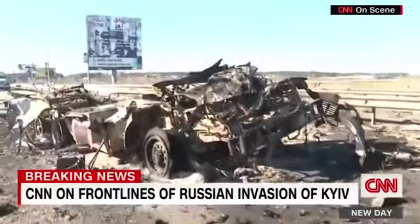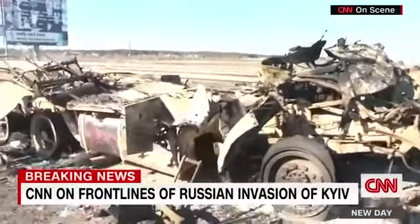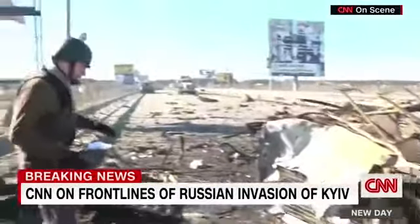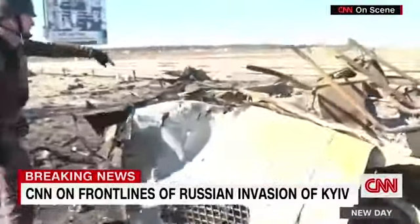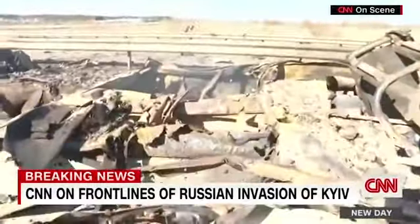I've been speaking to the local Ukrainian commanders here. They've been saying that they were using Western anti-tank missiles to attack these columns. Look, so recent is the battle, this vehicle is still smoking. There's still smoke coming out the back of that.